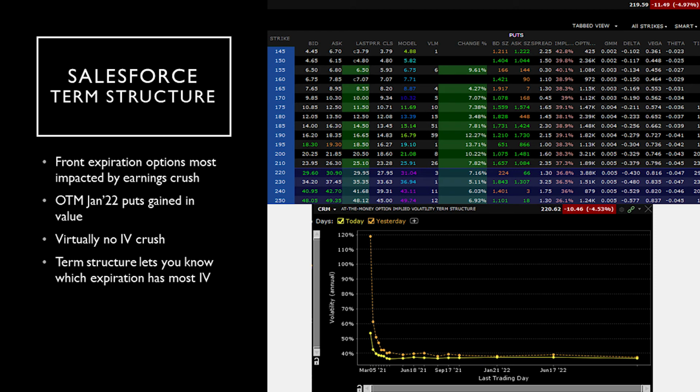So term structure as well. This is a term you'll be familiar with if you've dealt in futures. Term structure tells you what the implied volatility is across expirations. And if we look at today, this is for Salesforce when they had their latest quarterly earnings. As you can see, the most impacted is the front week, the week in which the earnings are actually announced.